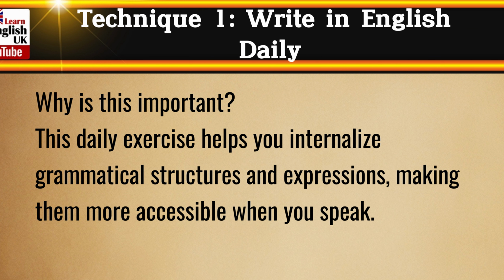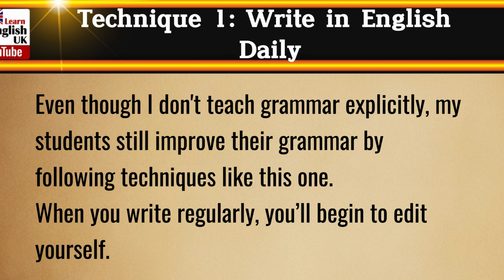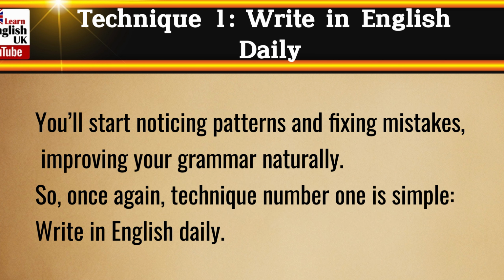This daily exercise helps you internalize grammatical structures and expressions, making them more accessible when you speak. Even though I don't teach grammar explicitly, my students still improve their grammar by following techniques like this one. When you write regularly, you'll begin to edit yourself. You'll start noticing patterns and fixing mistakes, improving your grammar naturally. So, once again, technique number 1 is simple. Write in English daily.